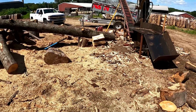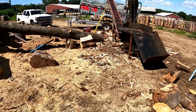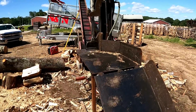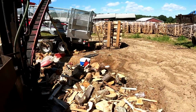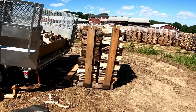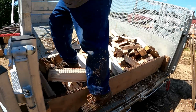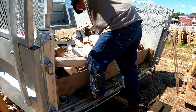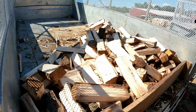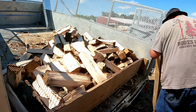Got things pretty well cleaned up here, and now I just got to get somebody with a chainsaw, and well, somebody that can run one at least, and come over and get some cutting done. See how Andy's doing. He's got a couple stacks on there. Getting there. There's still some in the trailer. I don't think there's enough to make a whole other stack, but it'll be almost a full cord today.